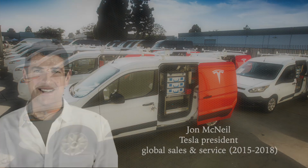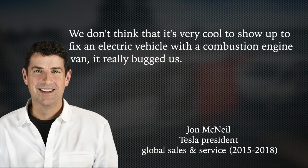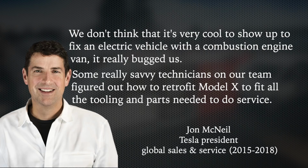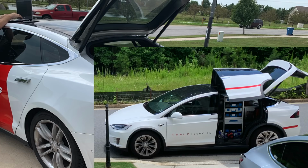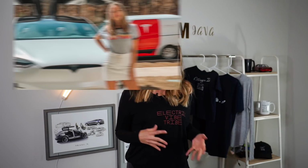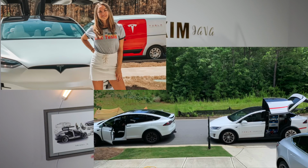Former Tesla exec of global service Jon McNeill said this in 2018. "We don't think that it's very cool to show up to fix an electric vehicle with a combustion engine van. It really bugged us. Some really savvy technicians on our team figured out how to retrofit Model X to fit all the tooling and parts needed to do service." So these days, you'll usually find these retrofitted Model S and X Teslas showing up for mobile service visits, but that's not always the case. We've actually had both the gas type and the modified Model X show up for our mobile visits.